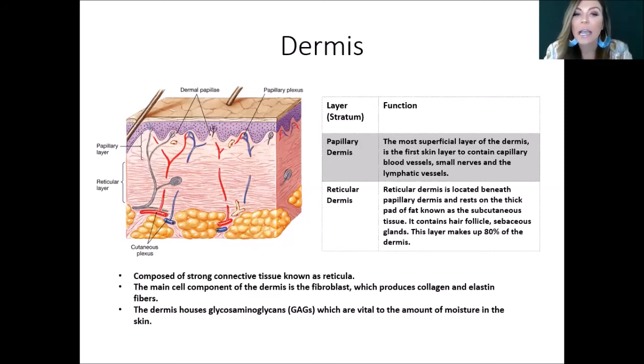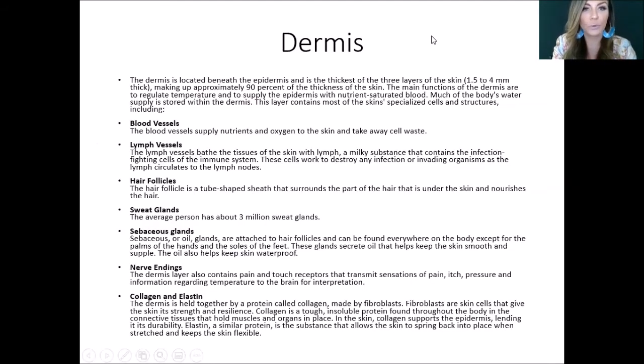The dermis houses glycosaminoglycans. It's a very long word, so most people call them GAGs, which are vital to the amount of moisture in the skin. So we'll break down what glycosaminoglycans are in maybe the next slide. Let's see. Oof, okay. First, I have a lot of text here.